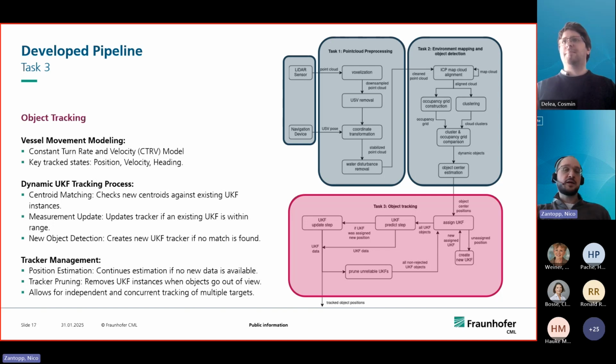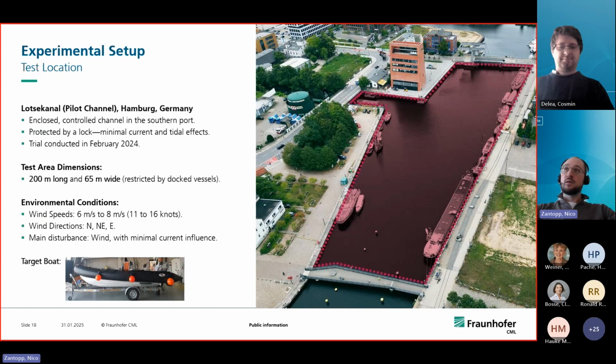And we create dynamically new UKF instances if there are new objects or if objects are leaving the area that we are observing. And what we get out of it is a position and a heading estimate of the vehicles. And now I want to showcase the results that we get with this pipeline.